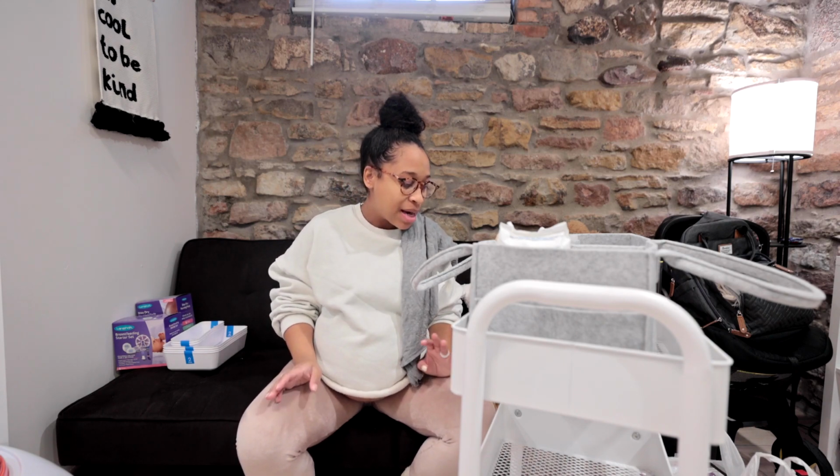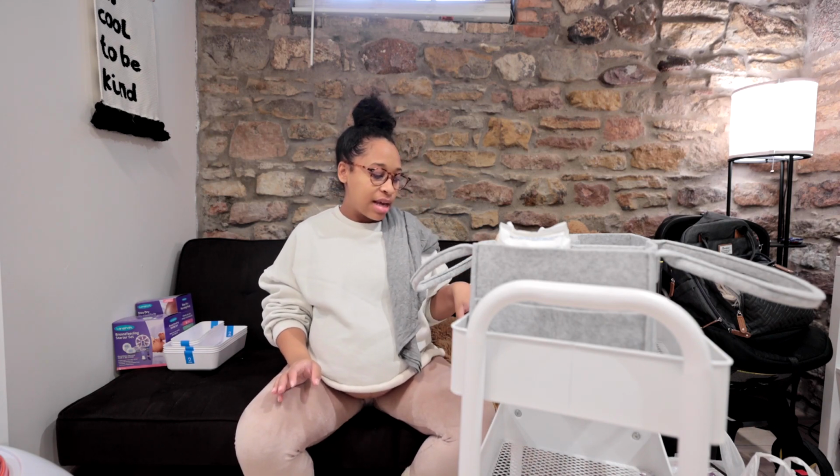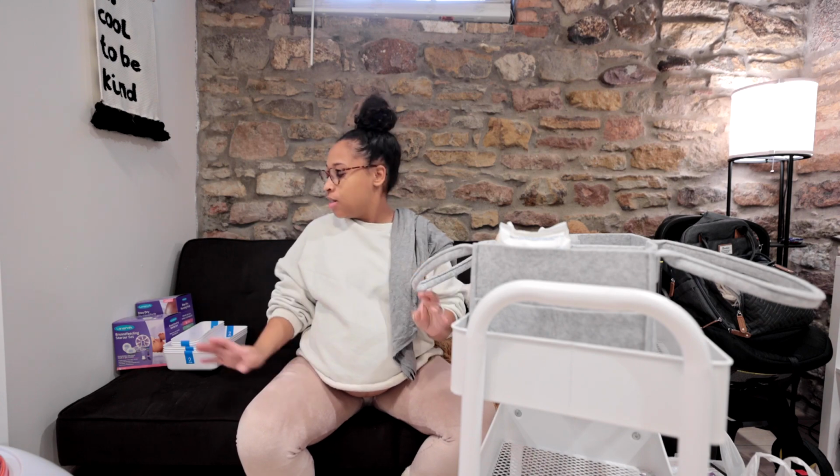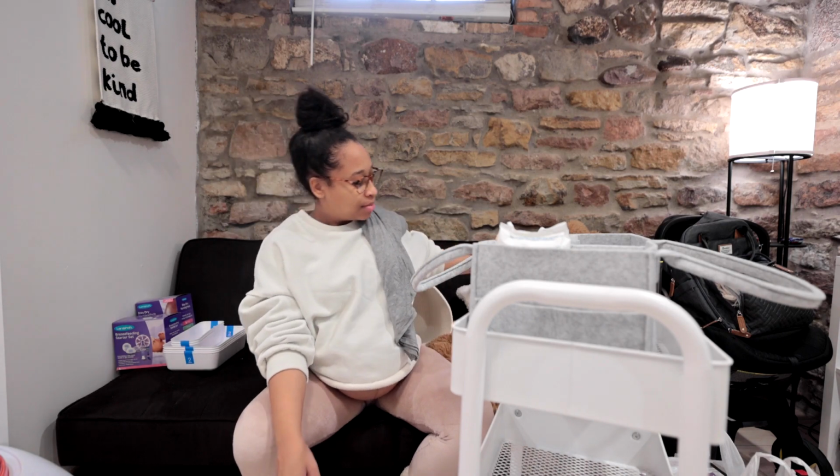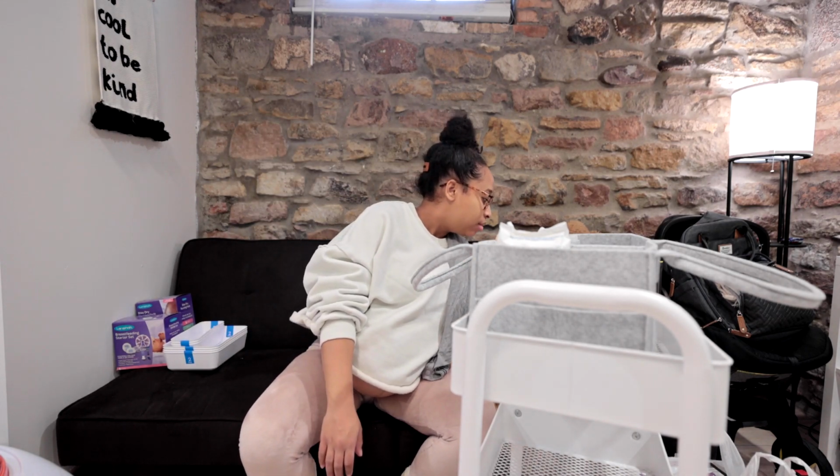And then for my situation, I have some snacks and some boob things that I'm going to have in here. So, of course, I'm going to have my breast pumps, or pump, in here.